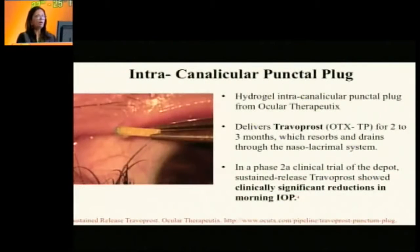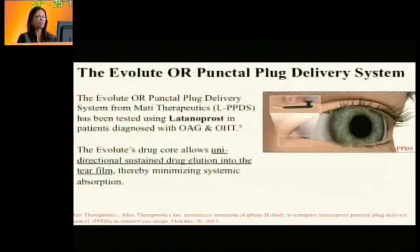Intracanalicular punctal plug: hydrogel intracanalicular punctal plugs from Ocular Therapeutix deliver travoprost for 2 to 3 months, which reabsorbs and drains through the nasolacrimal system. In a phase 2 clinical trial, the depot sustained release travoprost showed clinically significant reductions in morning IOP. Then the Evolute punctal drug delivery system.